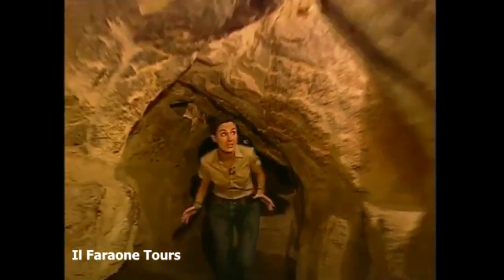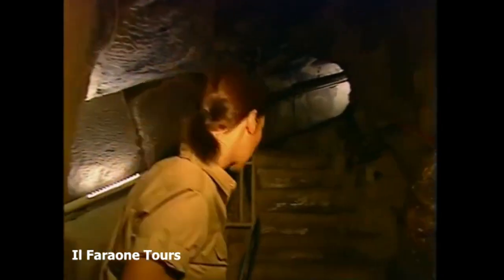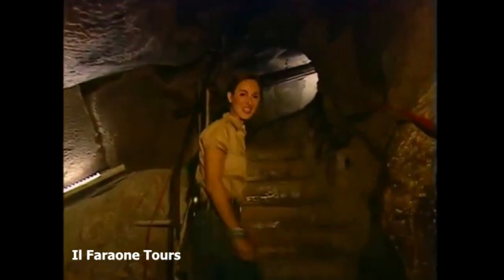But to reach the chamber where our team are busy working, I'm going to have to make my way through a series of tunnels and shafts right through the very heart of the pyramid. I'm just about reaching the first one. I'm going to make it up these steep stone steps to where the team is working on solving the mystery of the secret shaft.